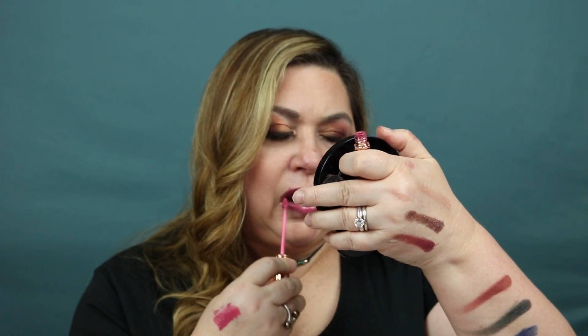Let me put it on my other hand. Here. Isn't that beautiful? I'm going to just put it over the lipstick that I have on. I had a little mirror here. Here it is. Let's see what this one looks like over this. And I love the doe foot applicator. It's at an angle, which makes it very easy to apply to your lips.